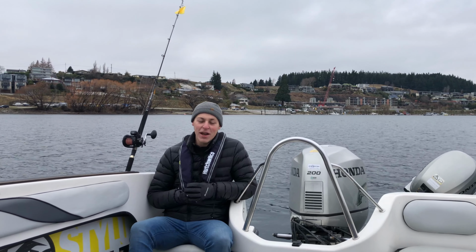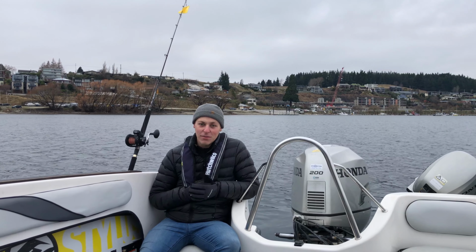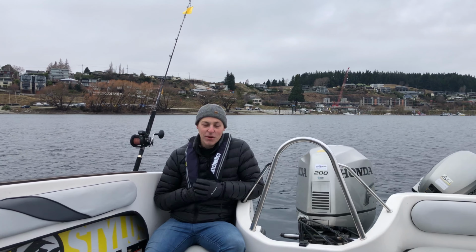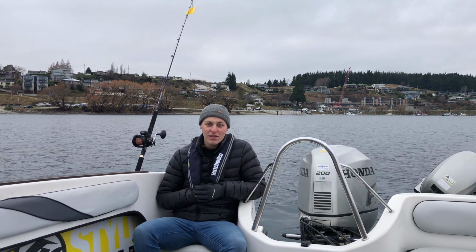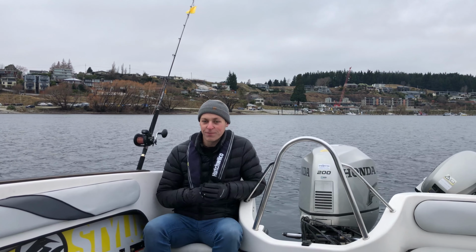But today we're going to head up the lake, we're going to try and target some rainbow trout, see if there may even be some quinnat salmon around, and just see what fish we can get into. We've got about 3 hours of fishing time out here, so we'll give it a good nudge, try out a few different lures, and we'll keep you posted on what we get.